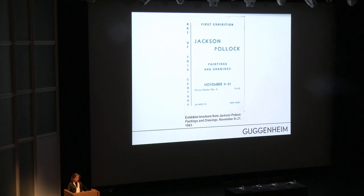At the same time, during this period, Pollock moves from his New York studio to Long Island along the Accabonac Creek in Northampton. In this period, he moves from small easel paintings with figurative imagery towards larger abstract paintings executed on the floor.